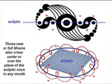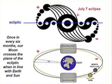So as the moon orbits the earth, it ducks and dives under the plane of the ecliptic. It wobbles up and down. Right? So once every 6 months the moon crosses the plane of the ecliptic when it's in line with the earth and the sun. This makes a penumbral eclipse, which isn't really a big deal as it can't really be seen from the earth, because it's during the full moon, it's no big deal, but it happens every 6 months.